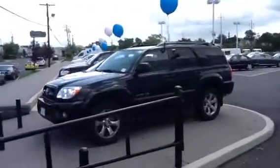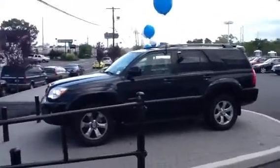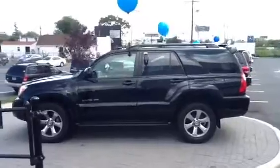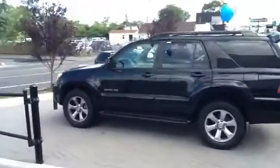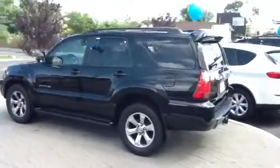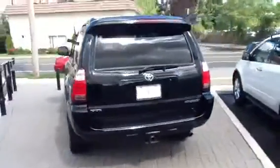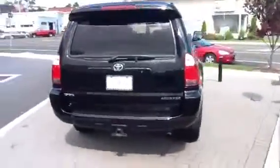Just wanted to send you a quick video of the Toyota 4Runner that we have available. Nice combination with the black beige interior. As you can see, the exterior is clean, free from major dents and dings. Very well equipped: leather, sunroof, navigation, towing hitch.